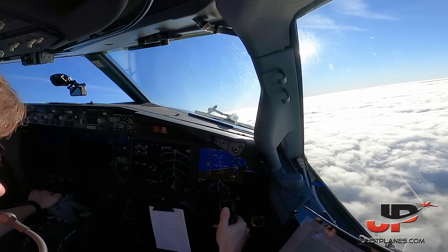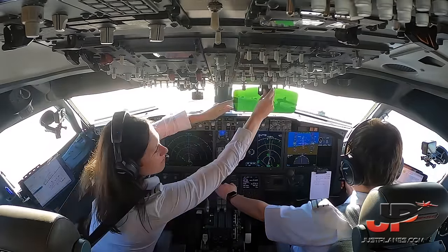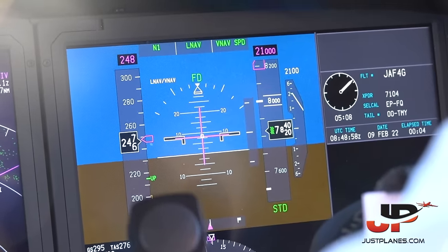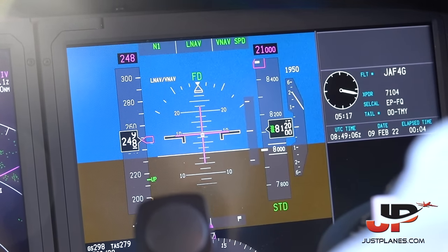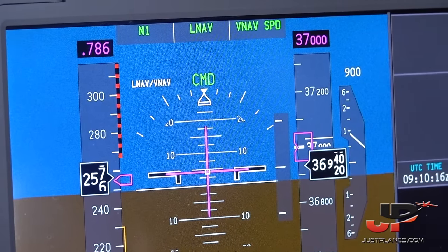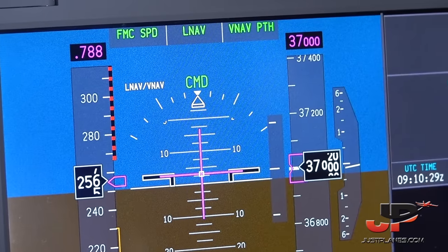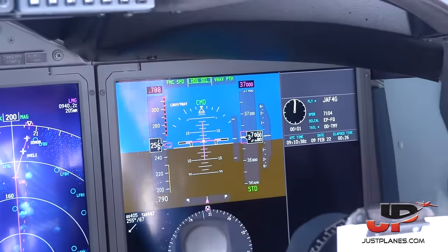Yeah, that is perfect. FMC speed, fin of path. Check. Setting cell for the trim. Check. Cargo sets.